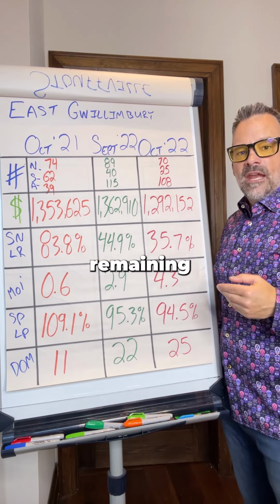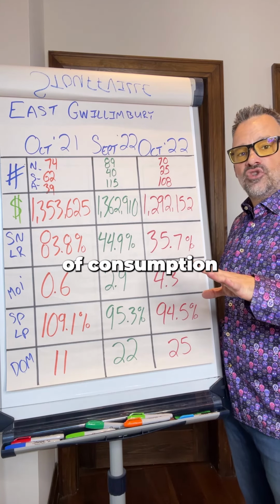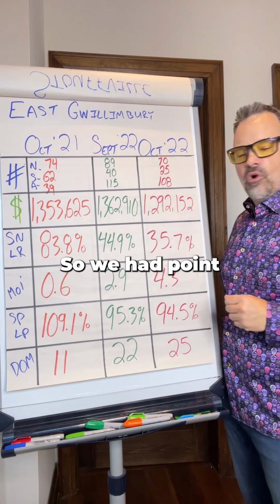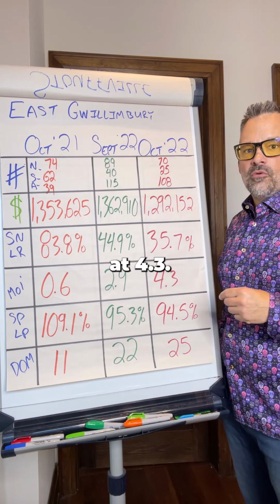Months of inventory remaining tells us if no other homes came on the market after today at the current rate of consumption or the current rate of buying, how long would it take to completely deplete the inventory? So we had 0.6 a year ago, 2.9 months in September, currently trending at 4.3.